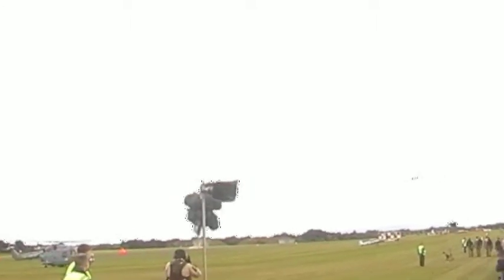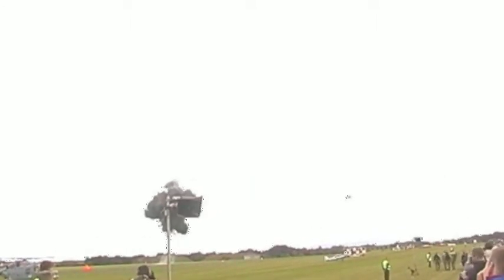Engage with contact. Widow 10, you're clear hot, Hellfire on target. We're now repositioning the aircraft using a 360-degree return to target. This once again, ladies and gentlemen, is the aircraft, and it is operational.